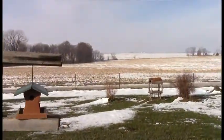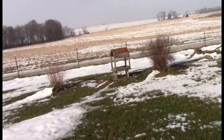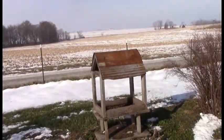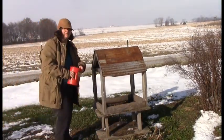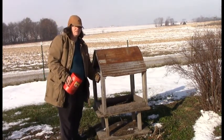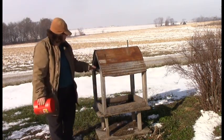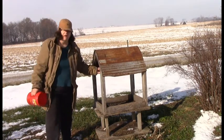All right, let's go on down to the last one. Walking a little jiggy-jaggy because of the snow. This one here my son-in-law made for me. It's a tabletop one, and the blue jays especially love this one because it's so big. And I've seen cardinals at it too. But the blue jays and the cardinals, the bigger birds, really love this bigger one.